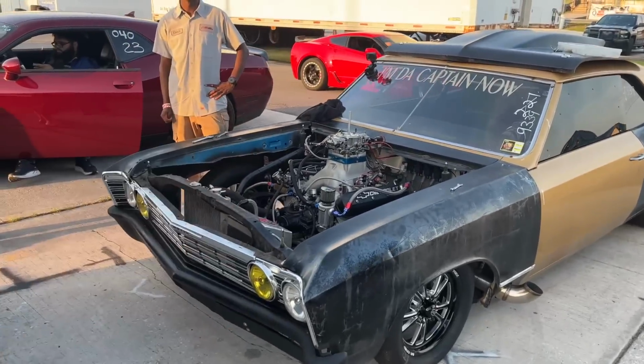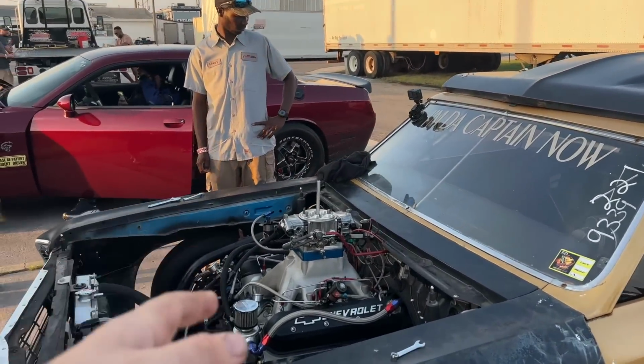All right, guys, Bobby finally made it out. Doing a couple things, changing some jets, changing some plugs. Turn the Camaro up a little bit. So we're gonna go out there and make a hit, see what it does.